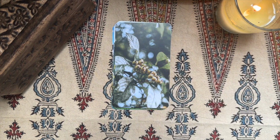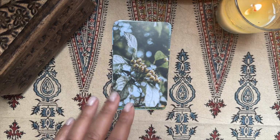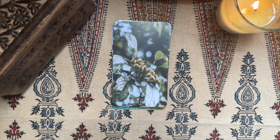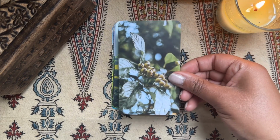Seven of Pentacles, waiting for this fruit to grow and to blossom. And there's a difference with this card compared to most of the cards in the deck, where this is really zoomed in here. But I think it's so appropriate because if you are a gardener or a planter, you've got to fix on the details in order to make sure that what you've planted will grow.